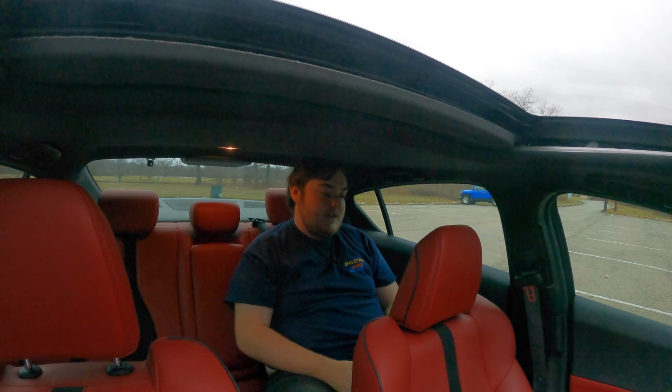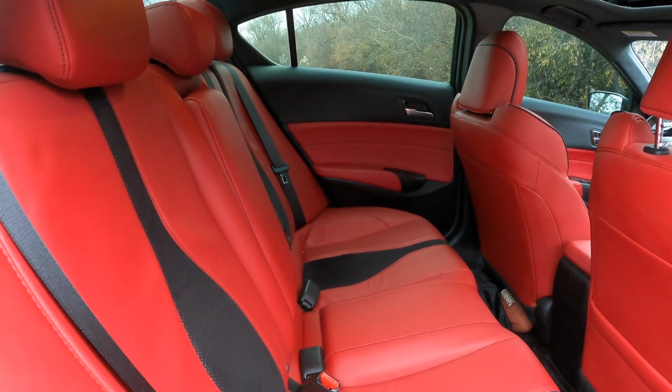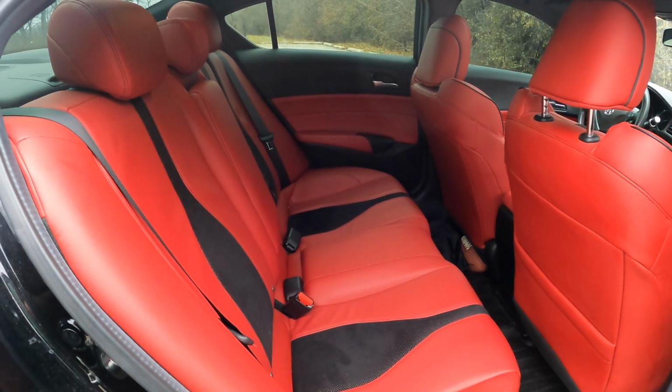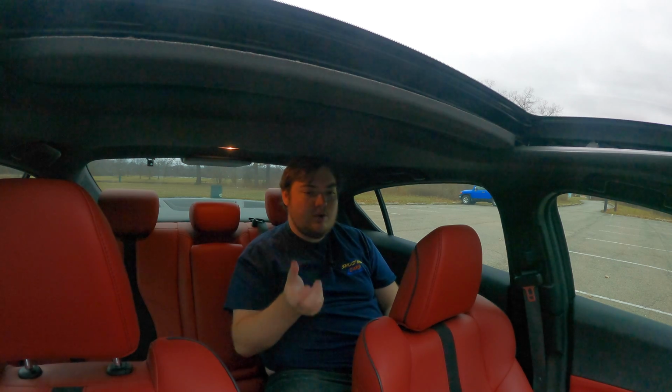Anyway, we're in the back of the ILX, and my knees are hitting the seat in front of me. My head is hitting the ceiling. This is where you really notice that this is a compact car. Now, when you buy one of these, you fully expect to not use the back seats all that often. Maybe when you have to drive a niece or nephew to school, or any other reason, you're not going to be using the back seats all the time. If you are, I would look at other vehicles like the TL, TSX, or go down to Honda and get an Accord, things like that.